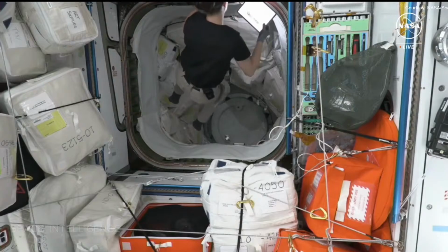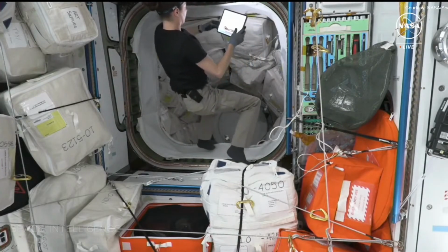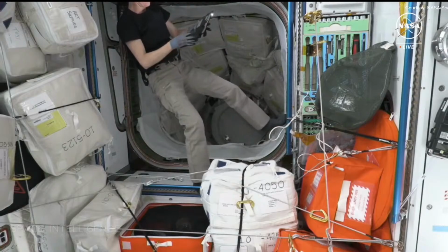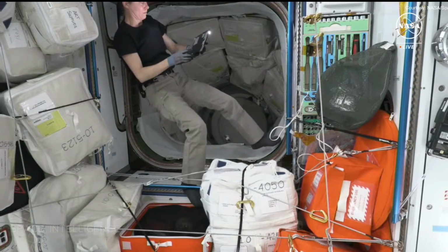And if you are just joining us this morning, we are covering live the port relocation of Crew-8 from the forward port of the Harmony module to the zenith port of the International Space Station in preparation for the Boeing Starliner vehicle to arrive next week.